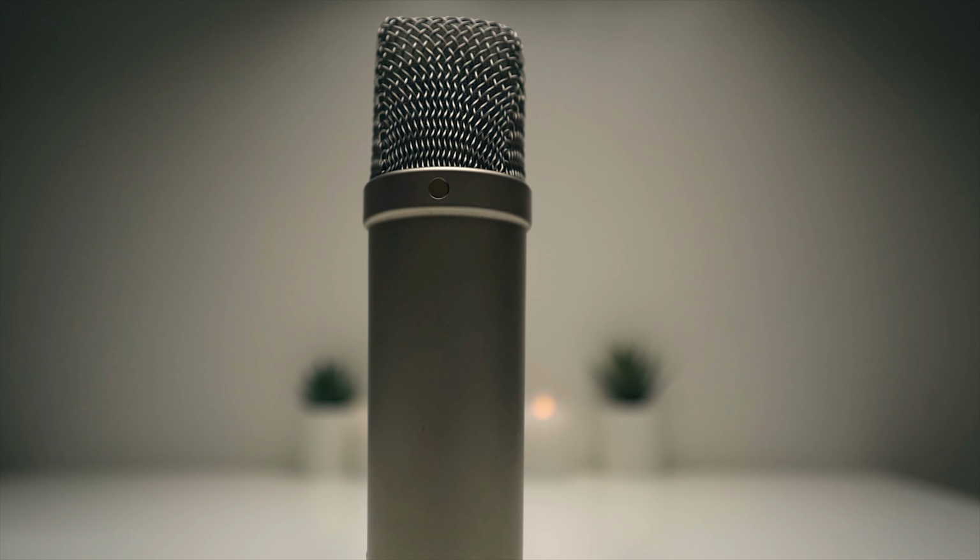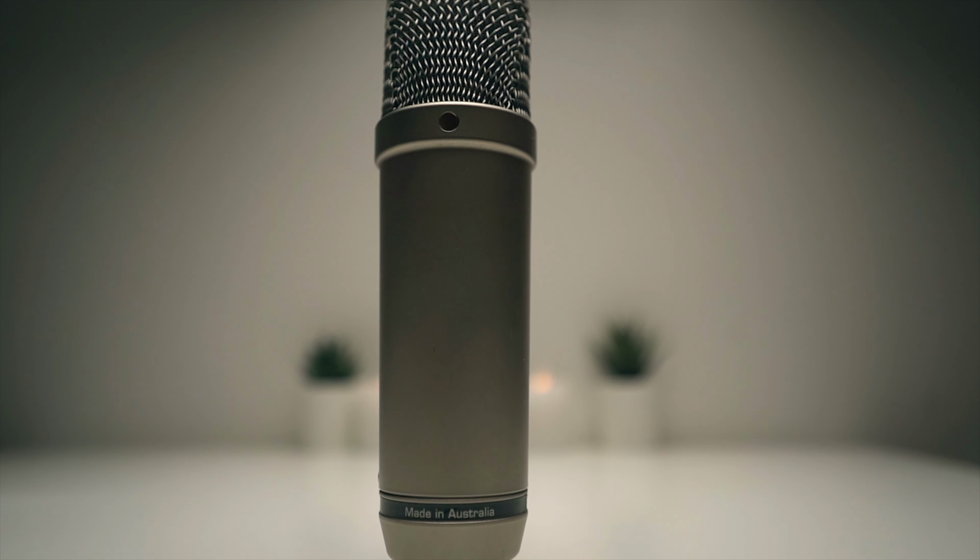Again, this also depends on how you have your microphone set. If you have your gain set up pretty high, then it'll pick up a lot of those things a lot louder. And because it picks up a lot of things, this is why I wouldn't recommend it for gaming, especially if you have a very clicky keyboard or a very noisy room. But I would recommend condenser microphones for singing streams or music streams, or even just chatting streams, as long as there aren't a lot of sound sources in the scene.